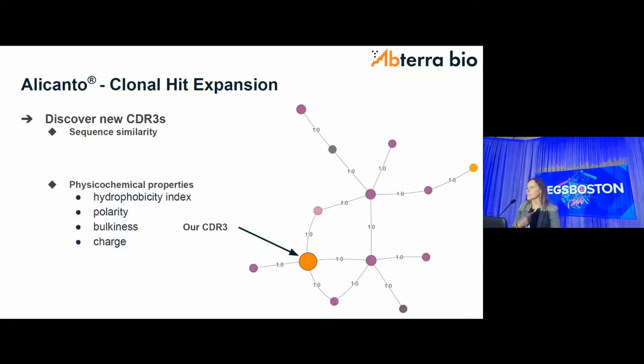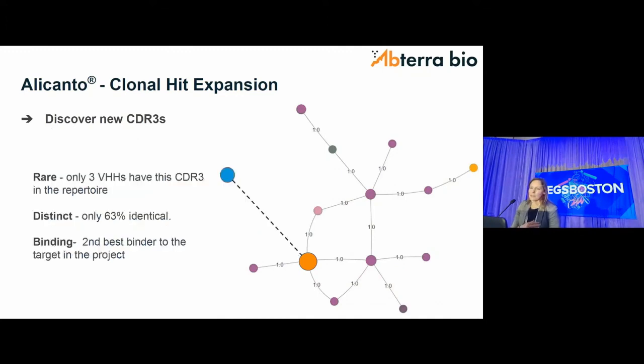So what we elected to do instead was to look at the physicochemical properties of the CDR3s. We built an autoencoder that maps from CDR3 amino acid space to an embedding in a physicochemical space, and that allows us to identify CDR3s that are proximal in that physicochemical space, but maybe really different in terms of their sequence. We look at a number of different properties, and we've trained a number of different models. For our particular CDR3, we found a couple of embeddings that were very similar in physicochemical space, but quite different in sequence space.